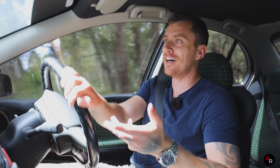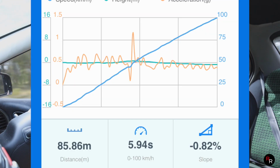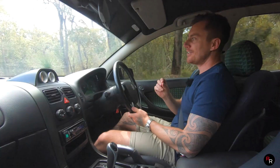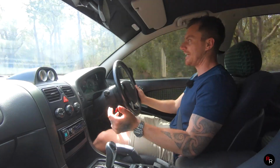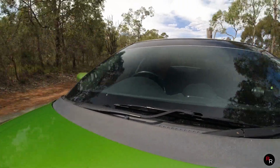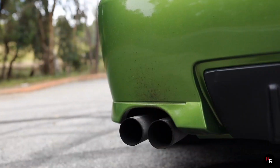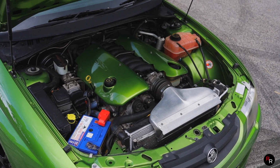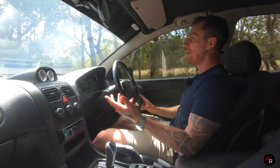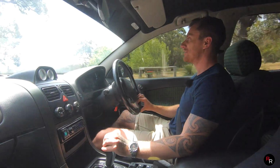Now 0 to 100 was done in about 5.9 seconds here. And for a 4-speed, that doesn't seem like too bad of a time. We actually were starting to get a little bit of wheel spin in first gear, so I put it back into second quite quickly. Yeah, I don't have a dyno sheet for this, but it's got an exhaust, a big old cam, and an intake. So it could be tuned, I don't know. But 5.9 is pretty healthy. That's pretty healthy.